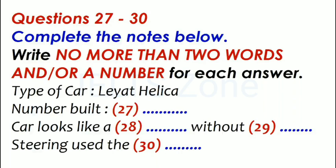On to another celebrity, the 1922 Leia Helica. Only 30 of these French propeller cars were built, and the model here at Goodwood, which was the fourth to be made, is thought to be the only surviving example still capable of running. The brains behind this car was Marcel Leia, who was an aviation pioneer first and foremost, and the influence of flying is quite apparent in the car.